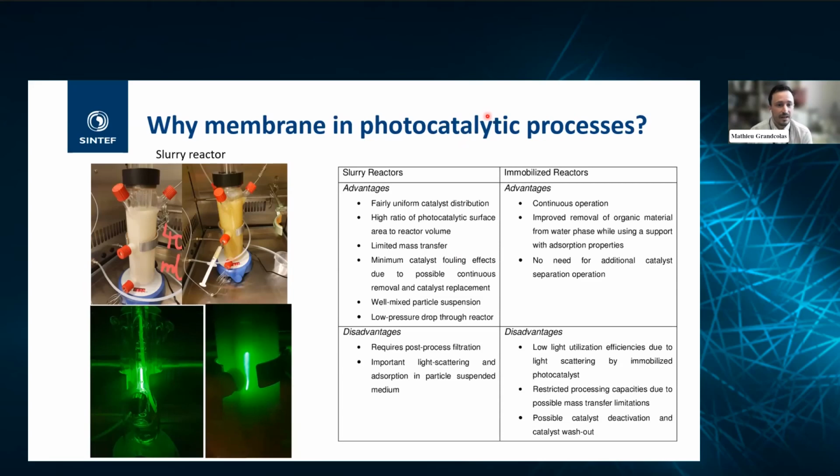Yes, anyway. Okay, but why would we use membrane in photocatalytic process?